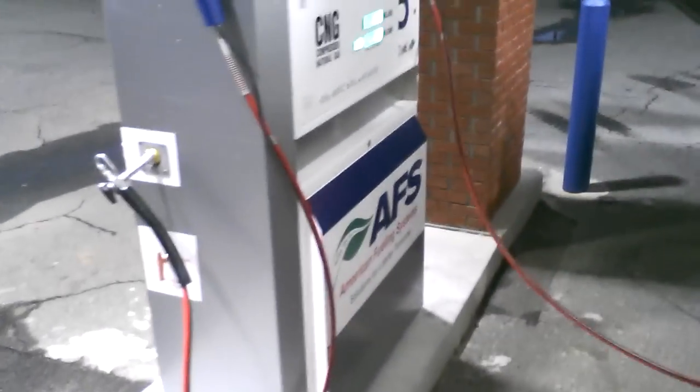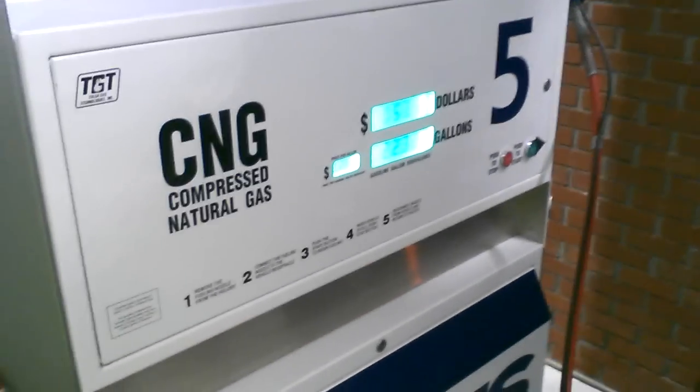Usually takes about 10 minutes or so. And these pumps move pretty fast. And that's it.